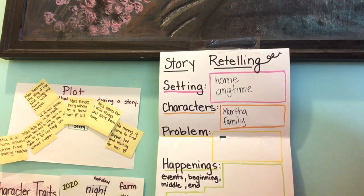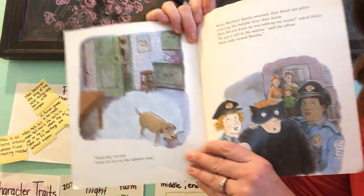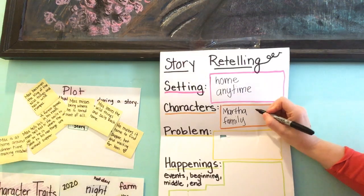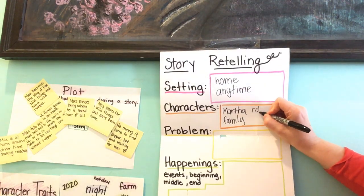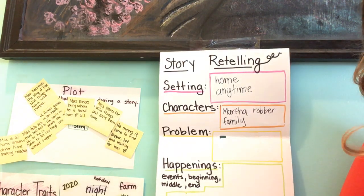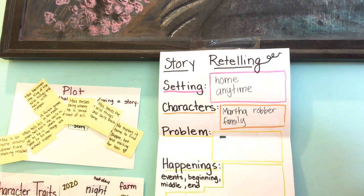And then there is one other really important character that happens at the end. Who is that character? The robber. We could also write the neighbors, and the policeman, and all of those people. We could write that in here, but these are the main people that help the story to move forward.